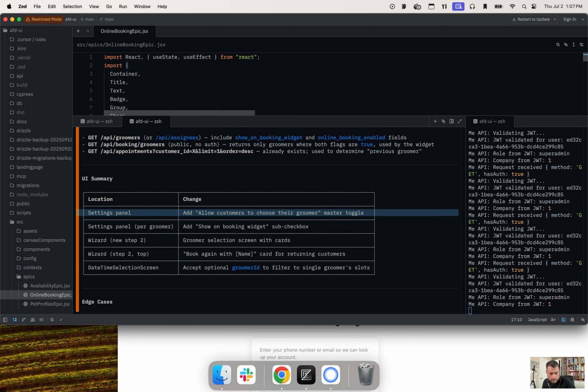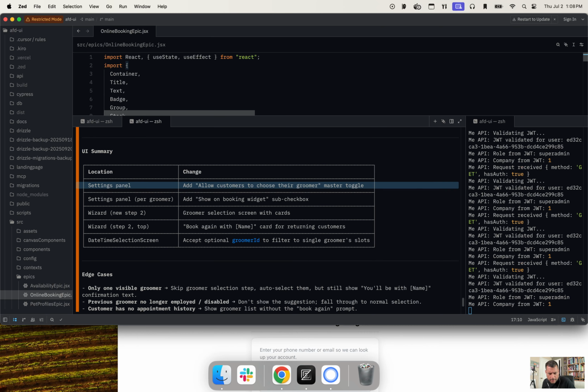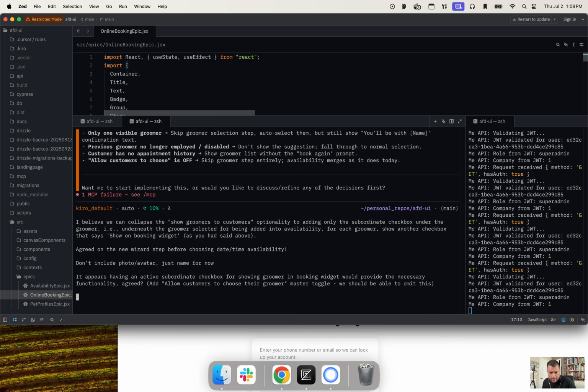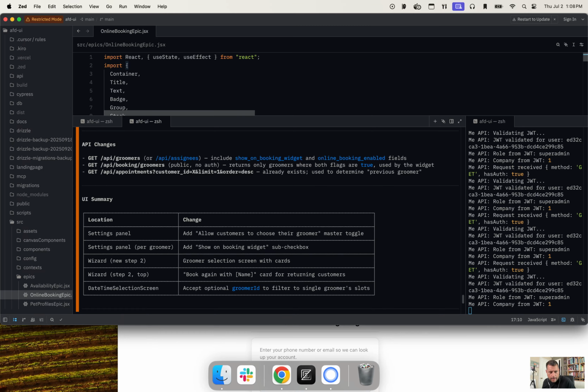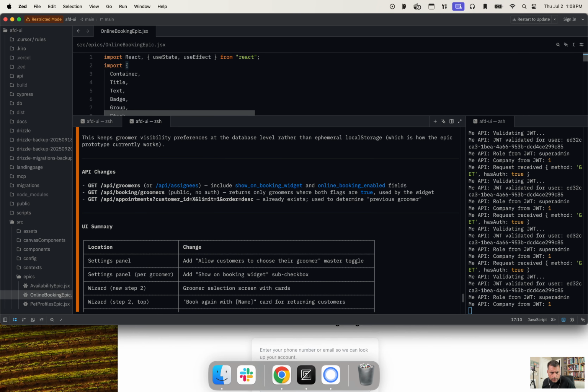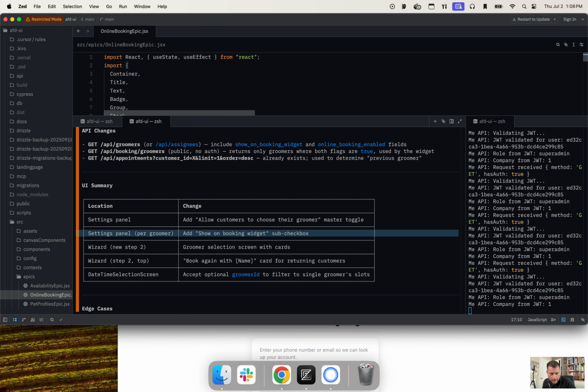Okay, so summary, the settings panel, add allow customers to choose their groomer master toggle. I don't think we need this. So yeah, we'll just put that there. Let's say again, we should be able to omit this, okay? And then we're not going to do the table stuff. We're not going to do API changes.